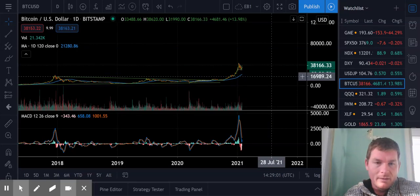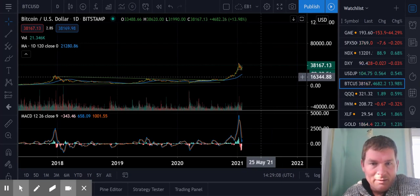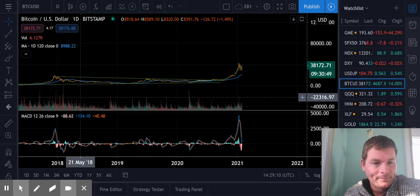It looks like the dramatic peak on Bitcoin has just changed. This is Brian Lewis with MMT Investing, taking a look at Bitcoin today.